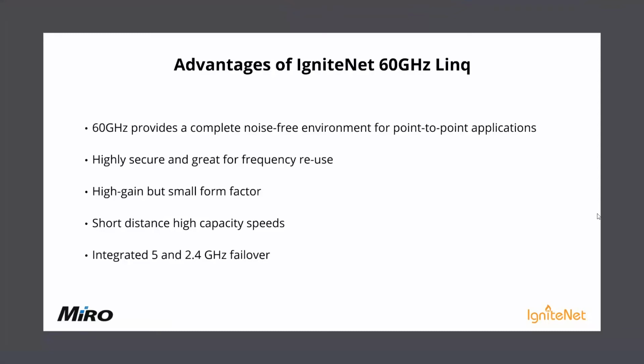So IgniteNet supports a 5 gigahertz backup frequency as well as a 2.4 gigahertz. But the 2.4 gigahertz frequency is more for your configuration, so it's not really a failover frequency. The 5 gigahertz is the failover. The 2.4 is just to connect to your radio, your MetroLinq 60s, in order to help you with configuration. And that's that for the advantages. There are so many more, but I couldn't jam everything into one slide.